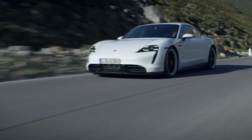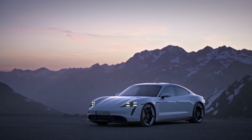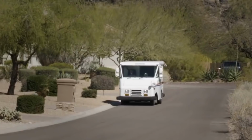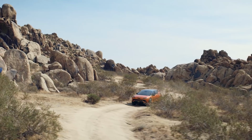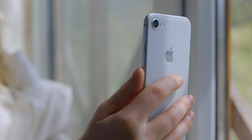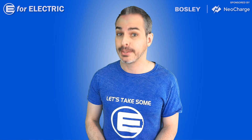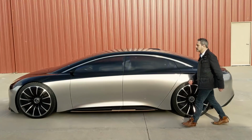Porsche shows off what they got for you if you want the performance of the Taycan, but none of that pesky sex appeal with its Cross Turismo version. President Biden's message about our government's electric car fleet gets lost in the mail, literally, and Fisker's second production car will be made by the same guys who make your iPhone. Hope you're okay driving with a cracked windshield. iPhone users know what I'm talking about. All right, stick around. All of this is coming up next.